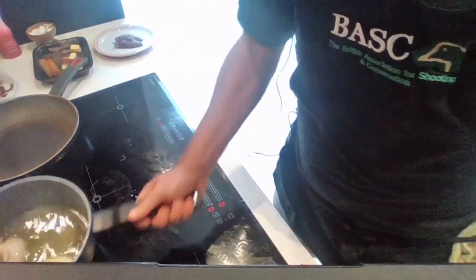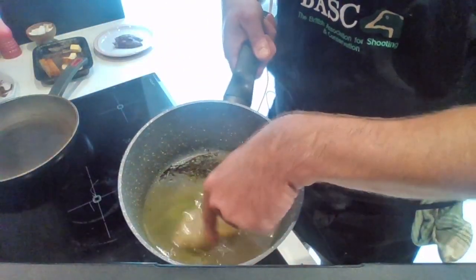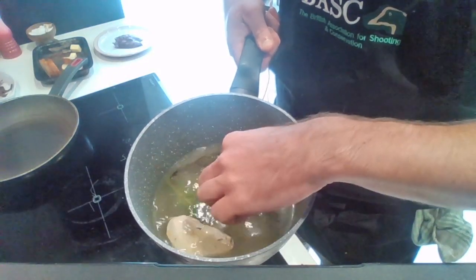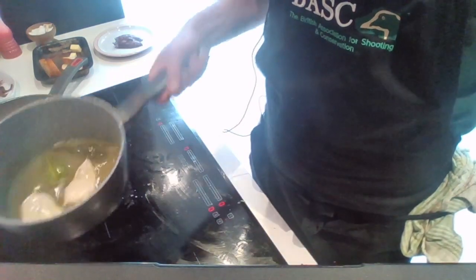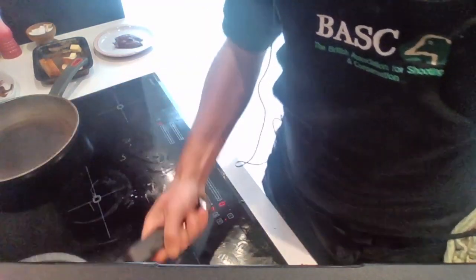You can see our breasts are just sat in there. Nice partridge breasts. They're feeling firm, but not too firm, not overcooked. I'm just going to leave them for another minute and they'll get sliced up for the actual dish.